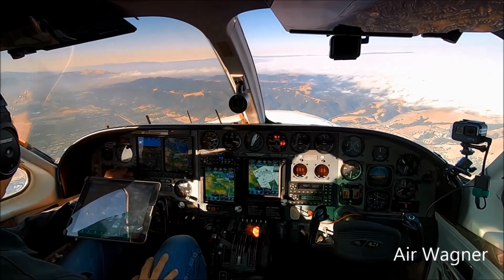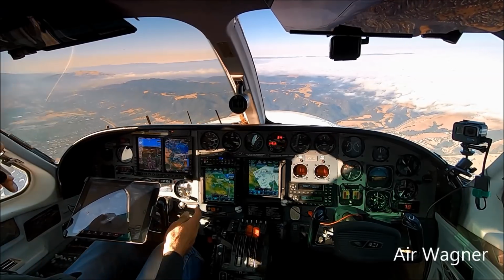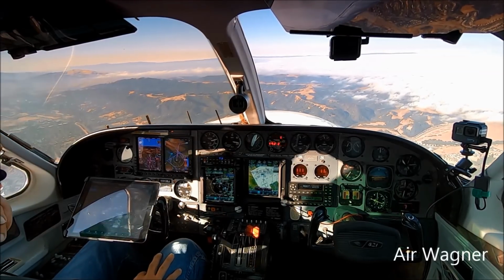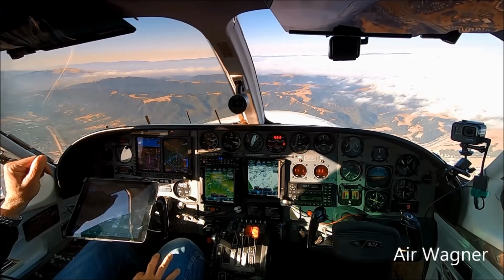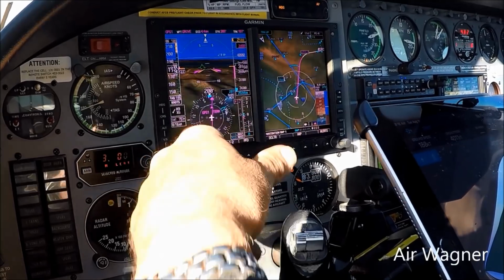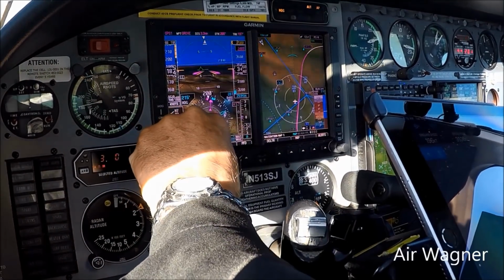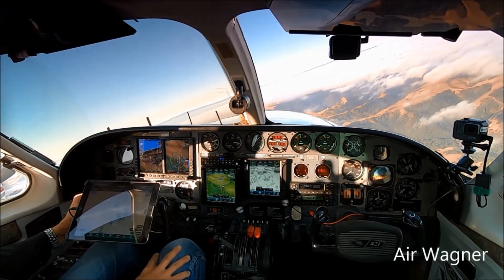Okay, so 3,400, and that's our crossing at Grove anyway, so let's just pretend. Let's go to Grove. Grove is 208. Radar service is terminated. Squawk VFR, have a good day. We're still on GPSS. I'm not changing it to CDI yet. 3 Sierra Juliet, heading 220. 220 now, 3 Sierra Juliet. There's our 3400 we're stopping at.